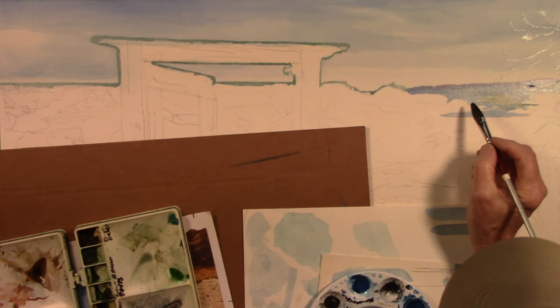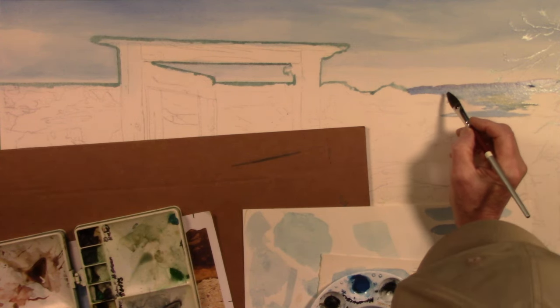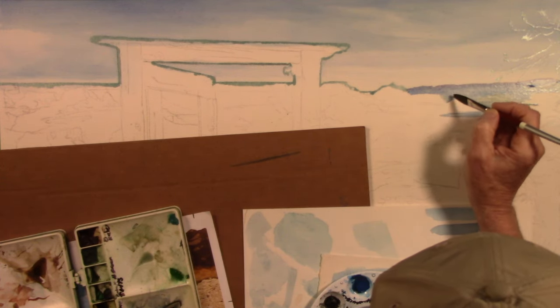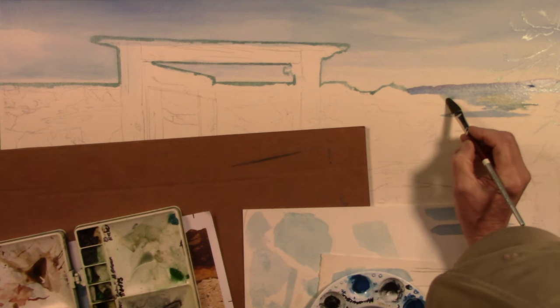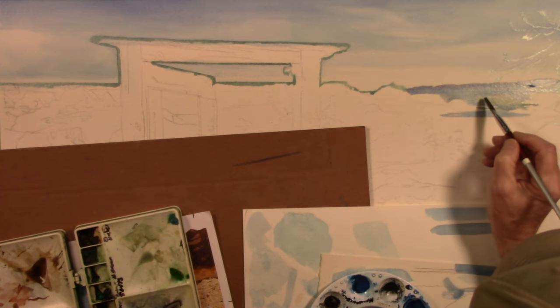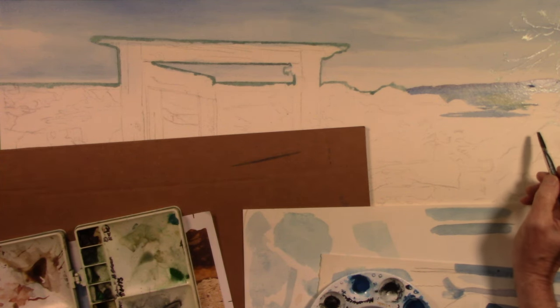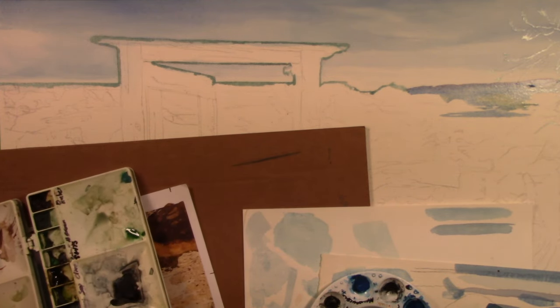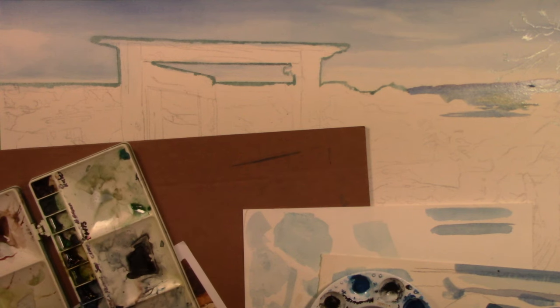So always think about that, and you don't want to lay down a pure pigment at any time. You always want to use a lot of water. And of course the pigment's going to go where the water is, so be careful about how you apply the water. That's one thing that I like to do: when I'm putting water down on paper prior to painting, I feel like I'm actually painting the object or the scene or whatever it may be.